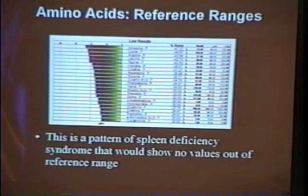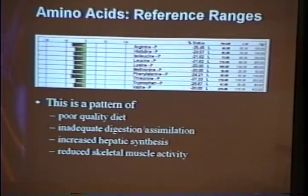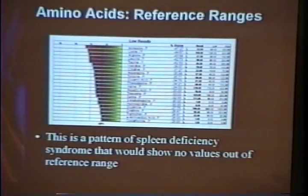This is a pattern of spleen deficiency syndrome that would show no values out of reference range. That, by the way, that's a serious amino acid deficiency syndrome. That's malabsorption. Now, how in the world would you figure that this individual could function well under normal circumstances of minimal stress, let alone under the stress of chronic disease?